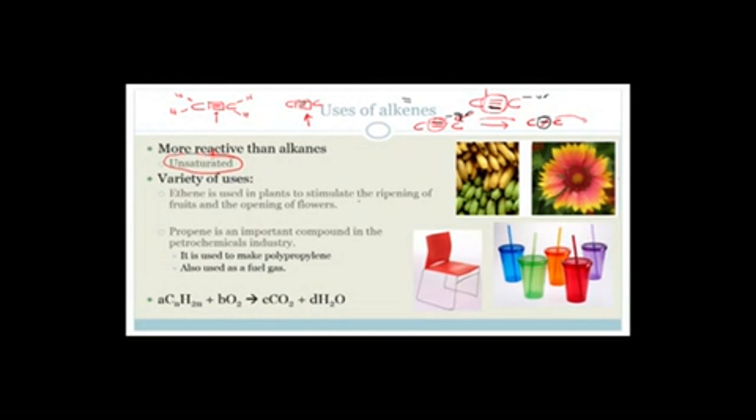Ethene is used in plants to stimulate the ripening of fruits and the opening of flowers. So they actually do this. They actually take green bananas and plants and they spray them with ethene. And when they spray them with ethene, it stimulates the fruits to ripen. And that's how you end up with a whole bunch of bananas being ripe at the same time in your store. Because that's not really how it generally works. Usually the plant's fruit ripens in stages.